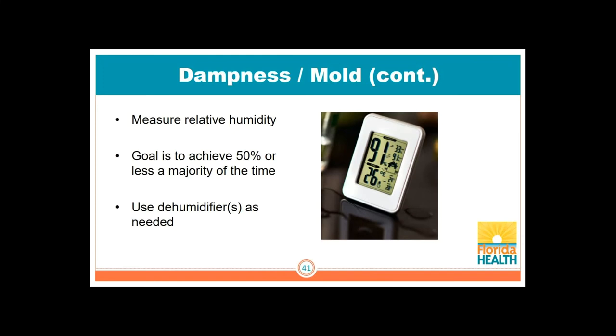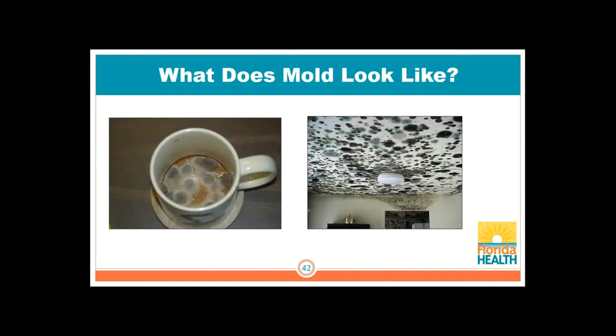Use dehumidifiers as needed. What is a dehumidifier? It's an electronic device used to control and lower relative humidity when you need it. It's not something you'll need all the time. If you use a relative humidity device, it'll tell you what your levels are, and then consider using a dehumidifier to control it if necessary.